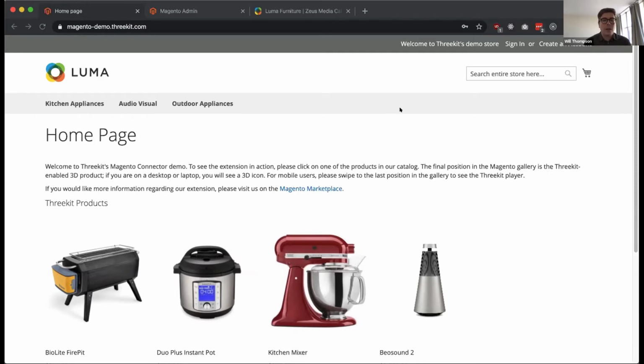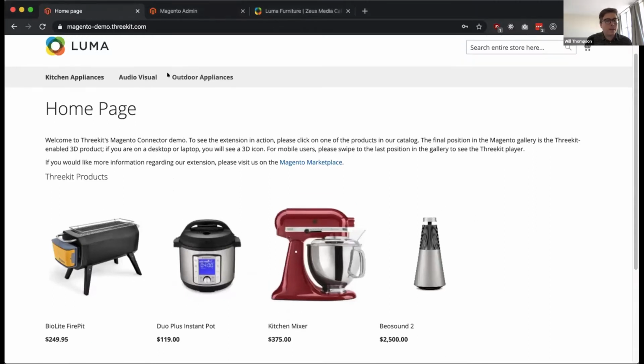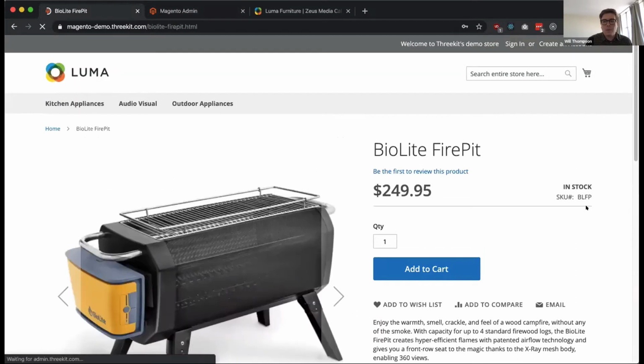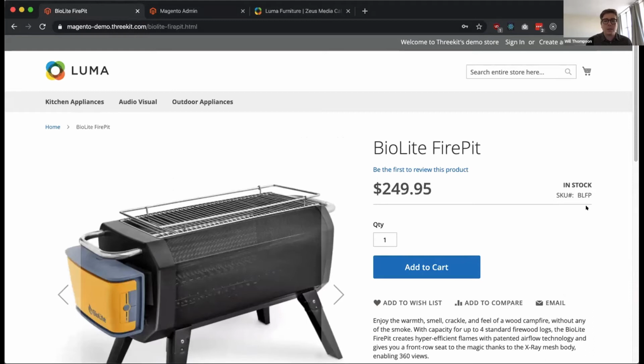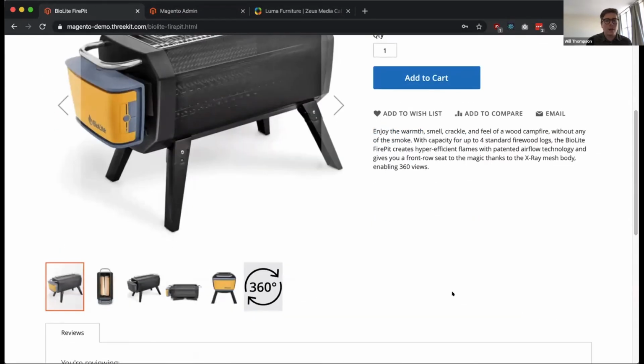So on my screen here, I have a fairly simple e-commerce store. If you do any shopping online, this is going to look very familiar to you. I just have my landing page with a couple featured products here, category navigation, nothing too crazy. I'm going to dive into my fire pit here. So on the product page, that's where things start to get a little bit more interesting. Again, this looks very familiar. We have our product title here, the price, a description, and then we have a gallery below.